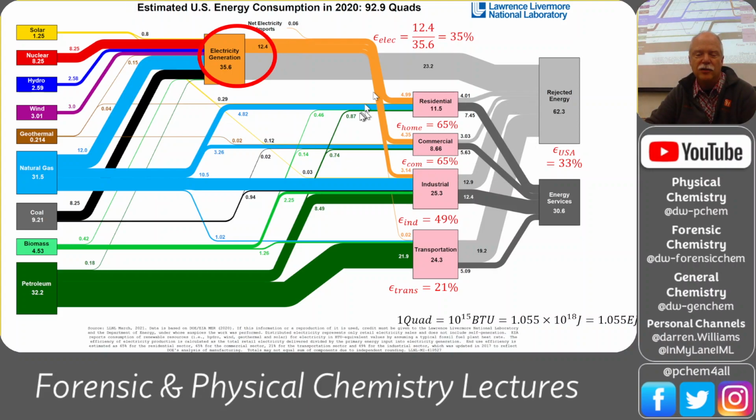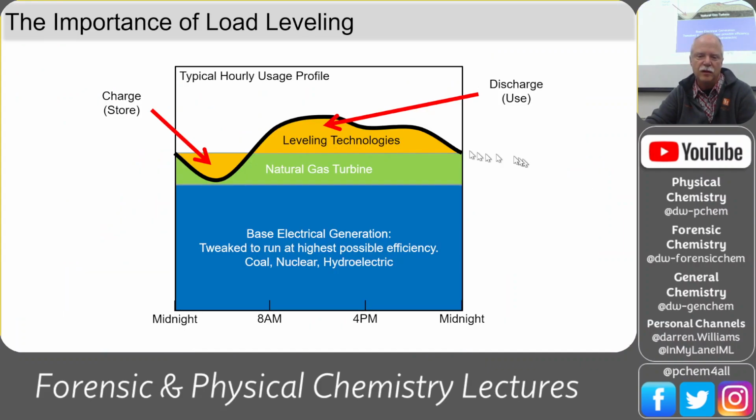Now, this also shows that our electrical generation is around 35%. The USA is about 33% overall in terms of our energy usage. So what that means is we bring in 100 exajoules per year, and we get about 33 exajoules in useful energy out of it. Now, a lot of that is lost to this problem with load on the electrical grid.